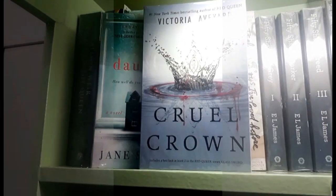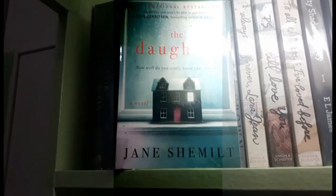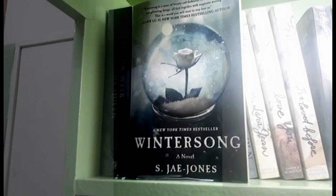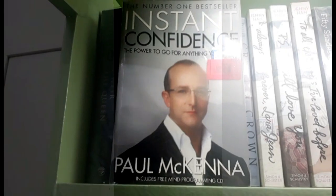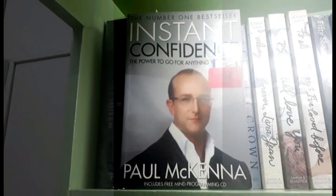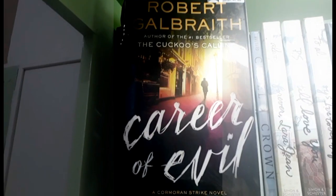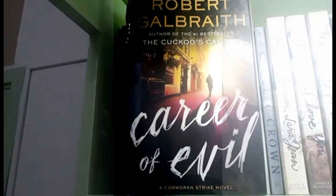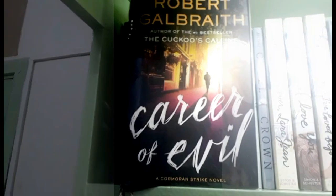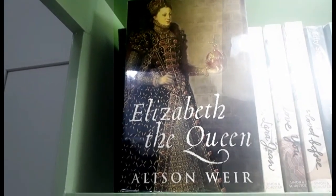So the next book that I have here is from Victoria Aveyard, Cruel Crown. Next one is The Daughter by Jane Shemilt. This is a thriller. Next is The Winter Song, a novel by S. J. Jones. So the next one is Instant Confidence, The Power to Go for Anything by Paul McKenna. Next one is The Forgotten by David Baldacci. Next is Career of Evil by Robert Galbraith, The Cuckoo's Calling. So what could that be? Career of the Devil or Evil.